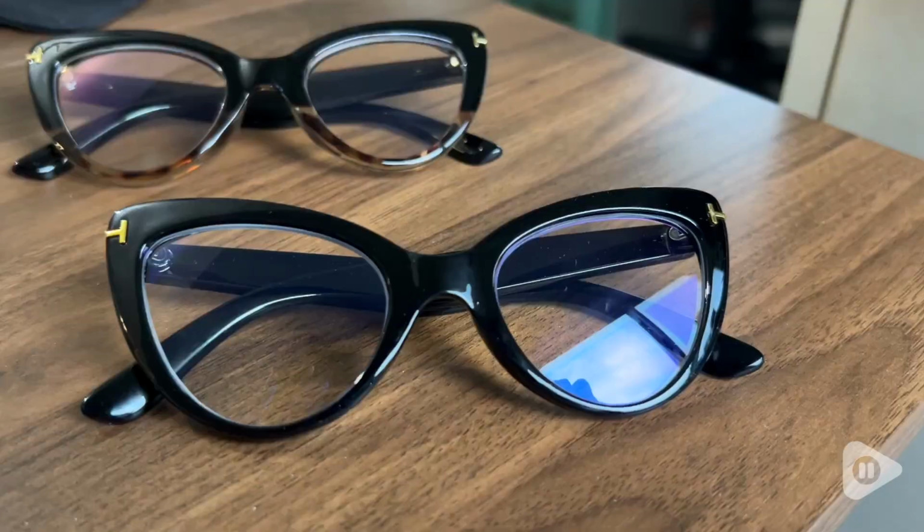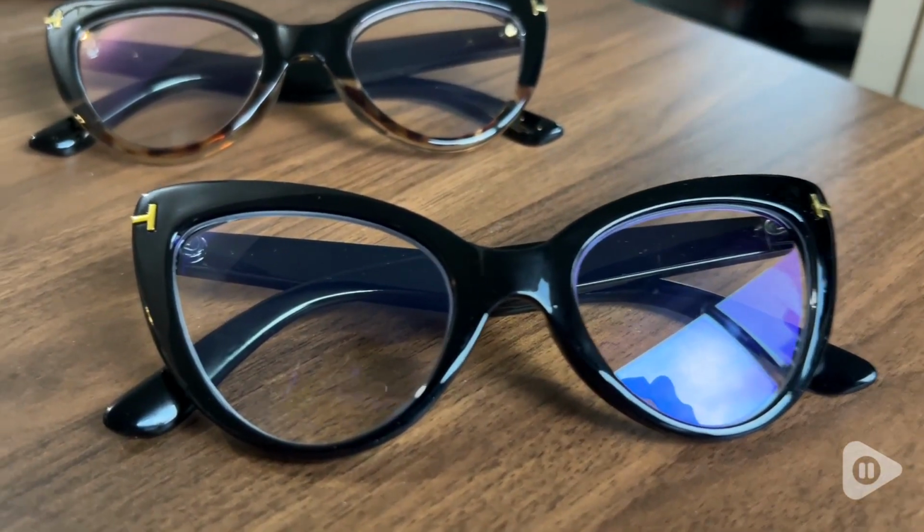print. I have a smaller face and generally have to wear small frames or even child-size frames. These are a little oversized, but I don't mind that at all. I think it makes it look really cute, and actually they fit me really well. I got the two pair.